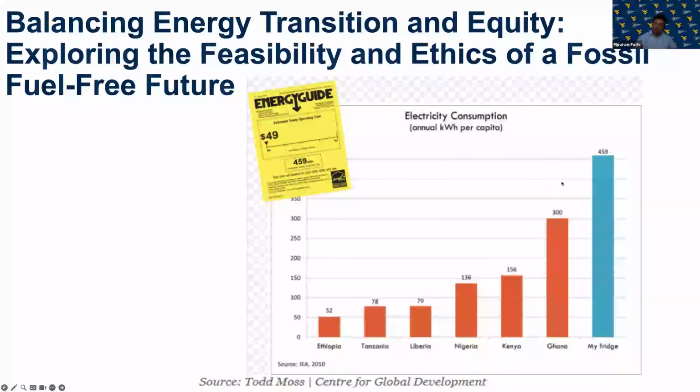So here we are trying to open up the discussion and just make sure that we know all the other resources. And if we have limited funding, limited capacity, we want to find the best way and best place to spend that. So that's basically where it comes from. The other discussion around the energy transition is the ethical aspect of it.